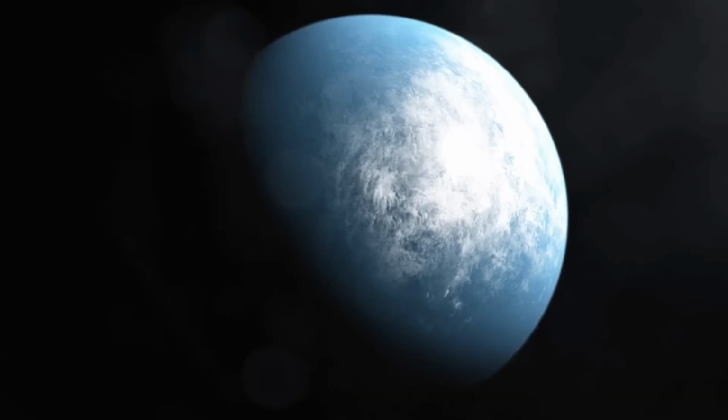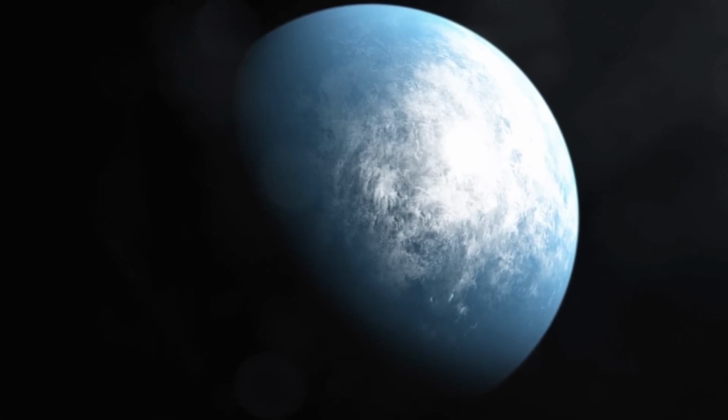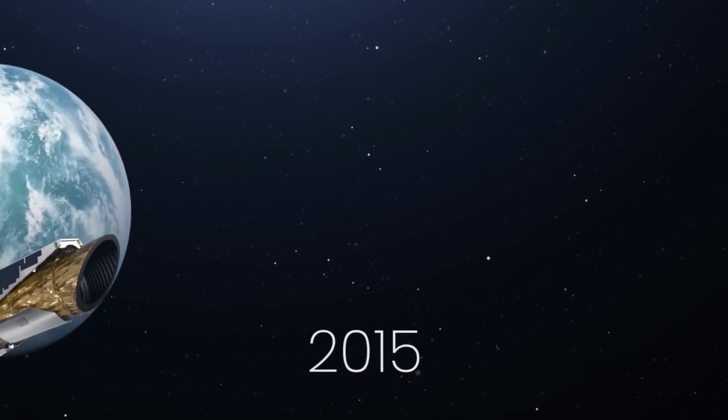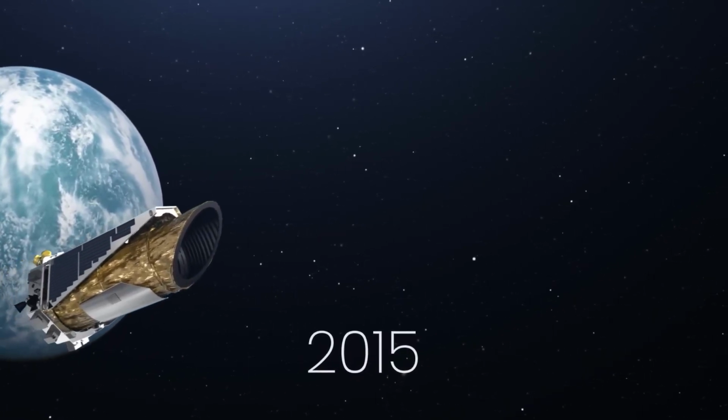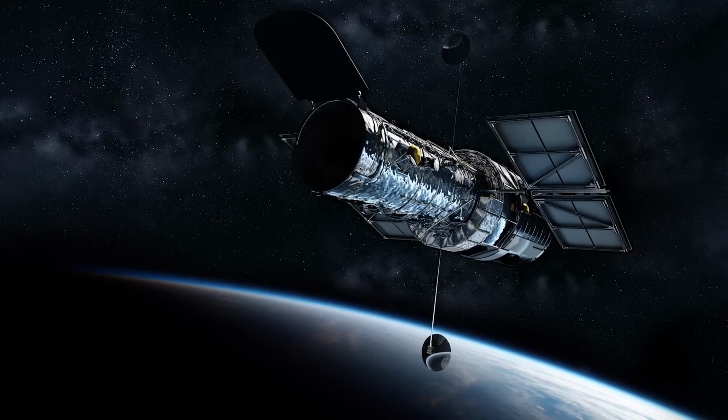K2-18b is also the first planet with water out of all of the exoplanets discovered by Kepler in the habitable zone of stars. Kepler first discovered the planet in 2015, and since then its composition has been studied using other telescopes, like the Spitzer and Hubble Space Telescope.